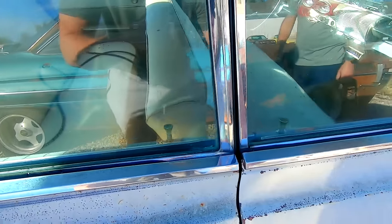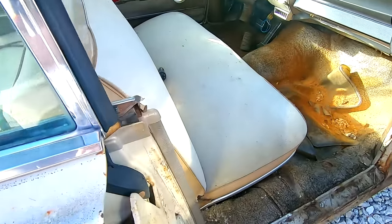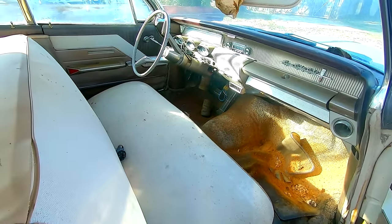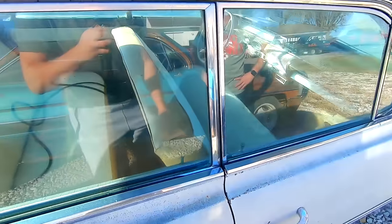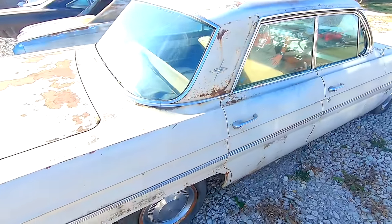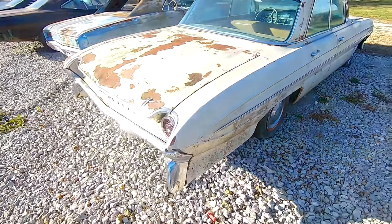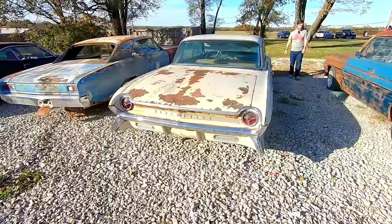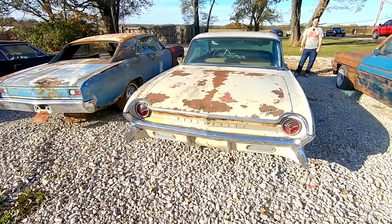Really decent interior. Yep, some of the parts, of course, will transfer over between the two, and it would make for building one great car. They really are cool cars when they're all completed and looking nice. And they're pretty unique. I mean, you don't really see a whole lot of the Oldsmobiles. No, it's a pretty unique body style. I mean, everybody loves the bubble top in general, but that particular one is pretty unique.